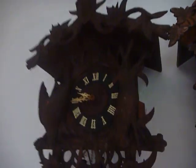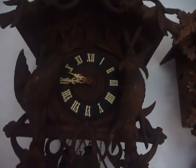But you can see that normally the newer ones have flowers which are painted. This clock has got carved flowers. Now this is the only example that we have ever seen of a hunter cuckoo clock with carved flowers. We've never seen another. So this is particularly rare, this clock.